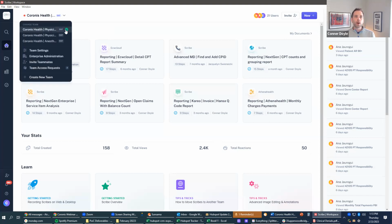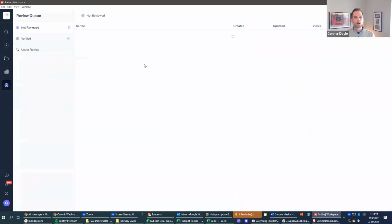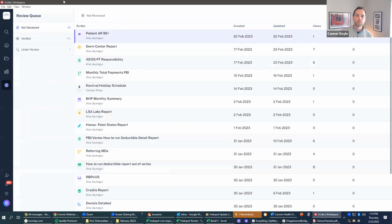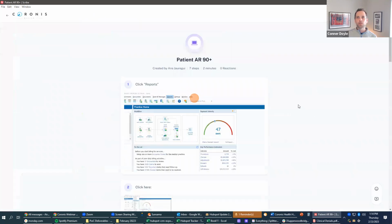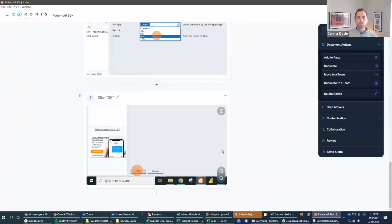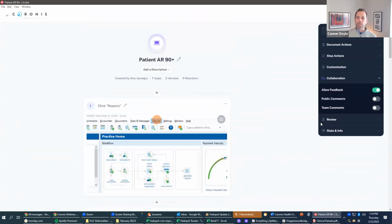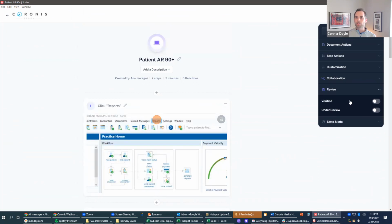Once we have created that content and it's gone through the QA process, it gets moved to a different workspace, which is the public workspace where all of our users have access. Obviously, we have viewers and then content creators, but the review queue allows us to see all the ones verified here, not reviewed. As you go through it, we can make sure that there is no protected information that would be shared here. Then we can provide feedback and comments and do the review.